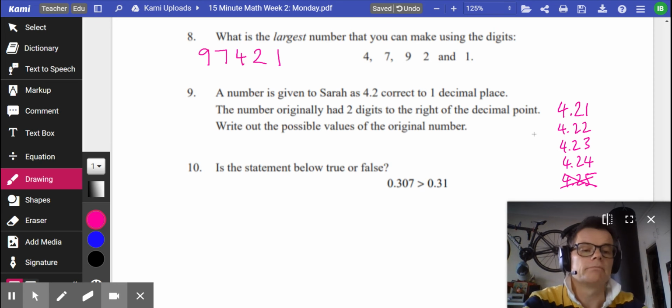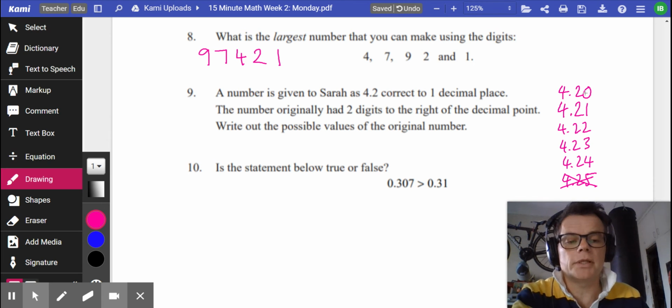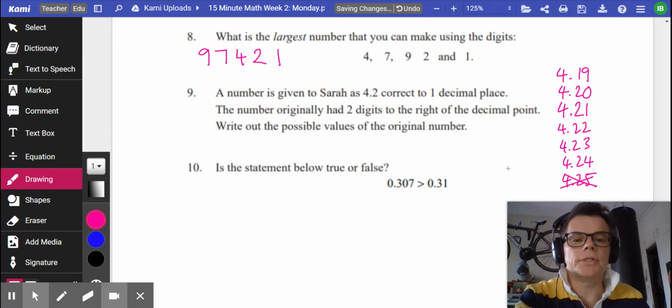That's quite a nice thing to do. And you might think, oh, that's it, done. You've missed a whole bunch of answers because you could have had 4.20, which if it was 2 decimal places would round to 4.2 to 1 decimal place. You may have also forgotten 4.19. Yes, that's a 2 decimal place number. The 9 would round that to 4.2.